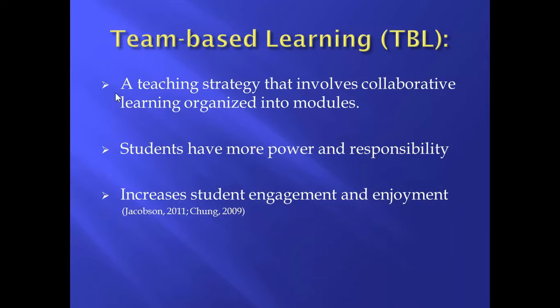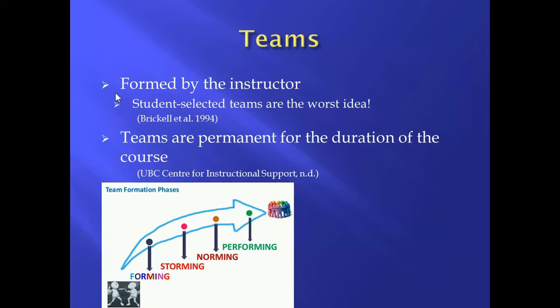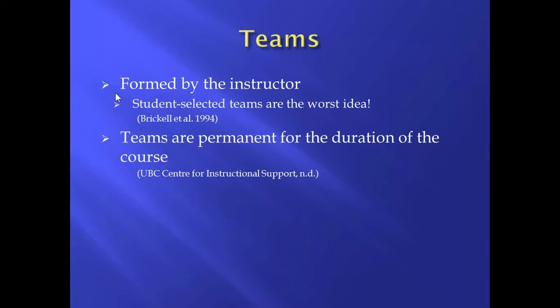Students tend to be engaged and enjoy these courses more compared to others, according to some research. And it apparently works well in large classes. The teams are formed by the instructor, and they're permanent for the duration of the course. This allows the students to get to know each other, settle into roles, and become more functional. You want teams of about 5 to 7 students because you want them large enough to get some debate and discussion going and to be able to work through some challenging problems sometimes.